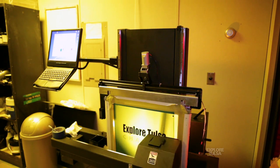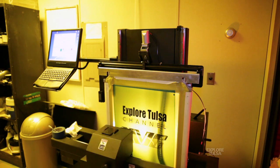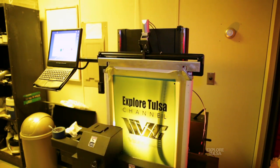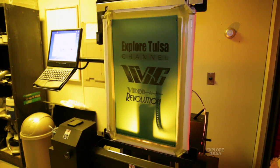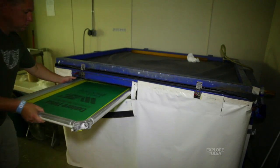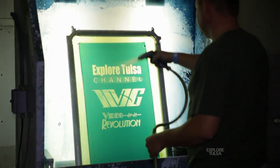Now the technology we have is called direct-to-screen. We're the only ones in Oklahoma that have this technology, where we actually write directly on the screen with a machine. It shoots hot wax in little bitty tiny dots all over the screen. Very accurate and very precise. There's no other method that will hold this type of resolution.